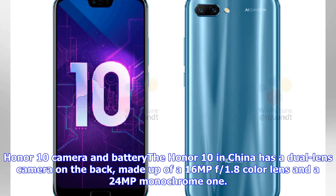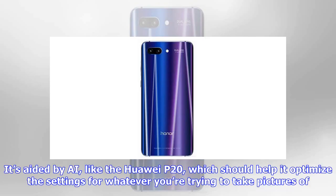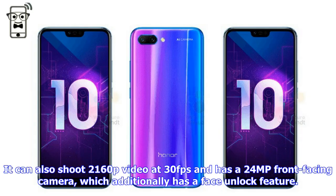Honor 10 camera and battery. The Honor 10 in China has a dual-lens camera on the back, made up of a 16 MP f/1.8 color lens and a 24 MP monochrome one. It's aided by AI, like the Huawei P20, which should help it optimize the settings for whatever you're trying to take pictures of. It can also shoot 2160p video at 30 fps and has a 24 MP front-facing camera, which additionally has a face unlock feature.